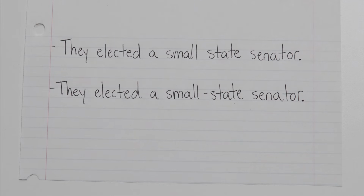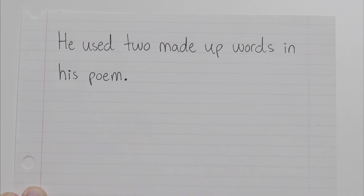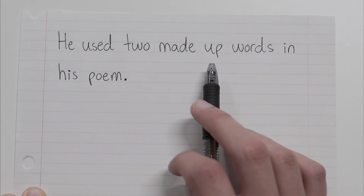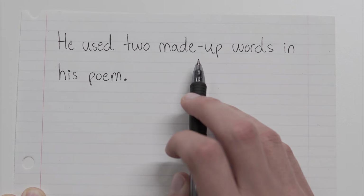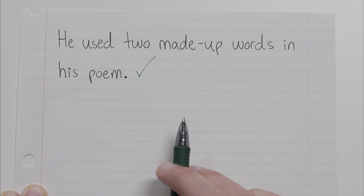Okay, last one. Does this sentence need a hyphen? "He used two made-up words in his poem." And if it does need a hyphen, where does that hyphen go? I'll let you think for a second. Got it? What kind of words is this guy using? Are they up words? Are they made words? No, they're made-up words. Altogether, one unit, one thing, a compound adjective that describes the words. Made-up.